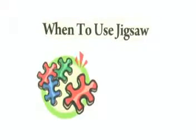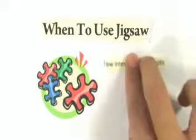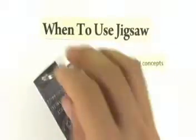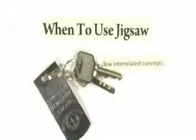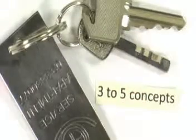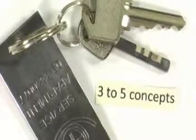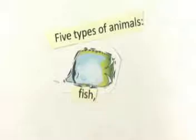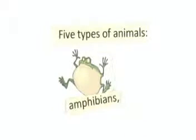The Jigsaw method is best used when a lesson requires a teacher to cover a few interrelated concepts in one session. The keyword is few, and by few, we mean 3 to 5 concepts. Examples for this would be 5 types of animals: mammals, birds, fish, amphibians, and reptiles.